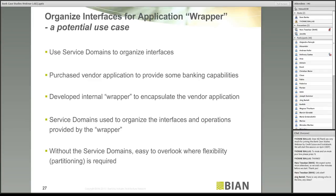And in this case, how do we develop that? How do we architect or design that wrapper layer? What we do then is to use the service domains as a reference or as a guide in terms of understanding how the interfaces of the wrapper and the operations of that wrapper should be organized.